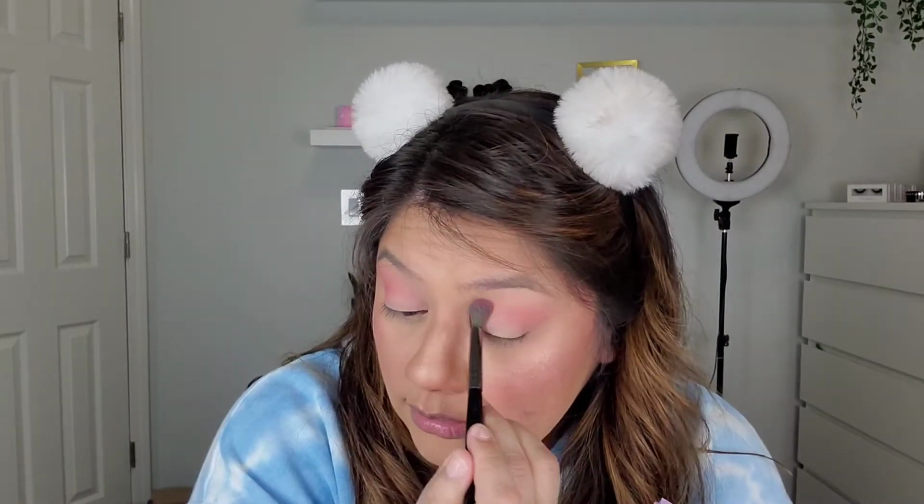Let's bring it back to my shirt. I don't know why I'm layering these shades instead of just starting off with a peachy shade. Why am I like this? But I don't know. I was feeling a little pinky peach, and then now I'm feeling more peach because that pink is purple. It's not pink.